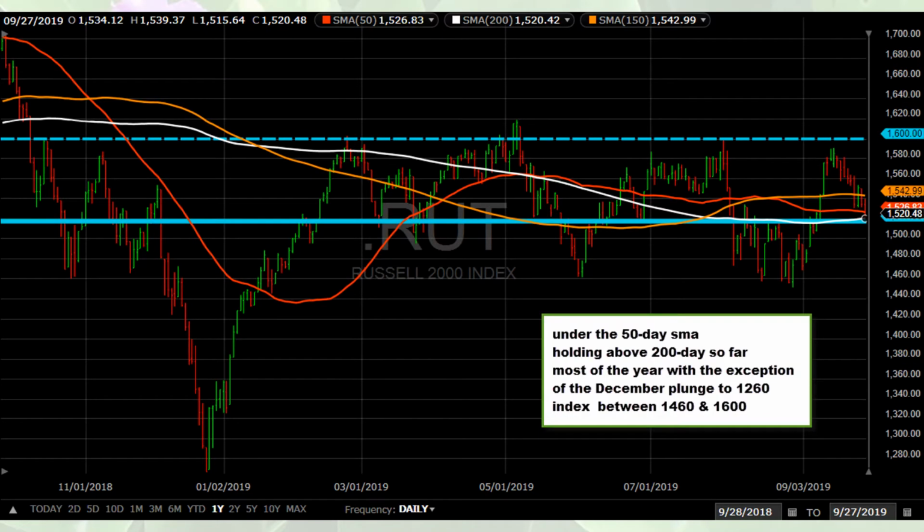This is the Russell 2000 one-year chart. It is holding above its 200-day simple moving average, but it is below its 50-day simple moving average. Both of those averages are also very close together, which means that this index is also moving sideways. Basically, for the whole year, this index has been between 1460 and 1600, with the exception of the plunge in December down to 1260.